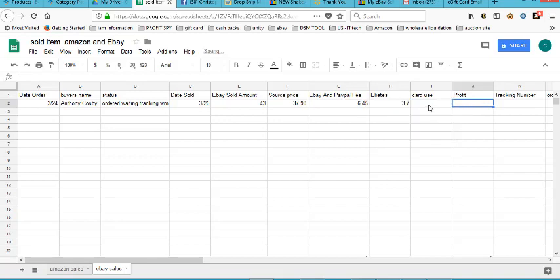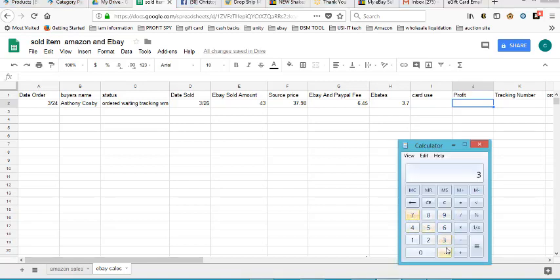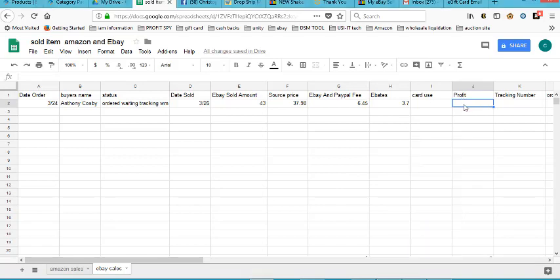Error, okay, well, man, check one. 3.5%, 37.98 times 3% equals 1.13, so 1.1. Okay. So ang atong formula niya is kani 43 minus 37 minus 6 plus 3.1 plus kani equals, so profit na to is 3.37. Okay na na. So tracking number, waiting.